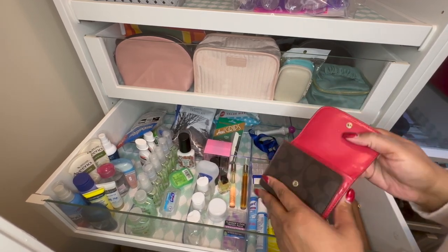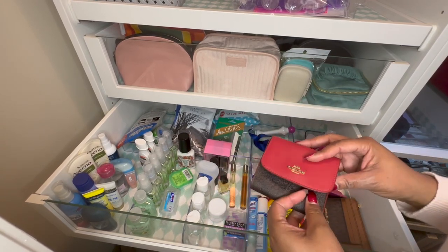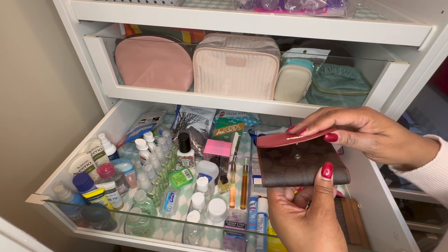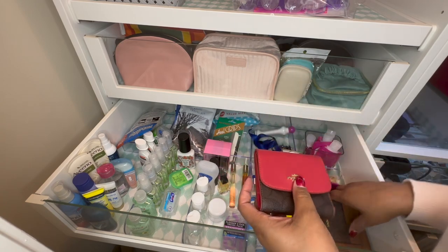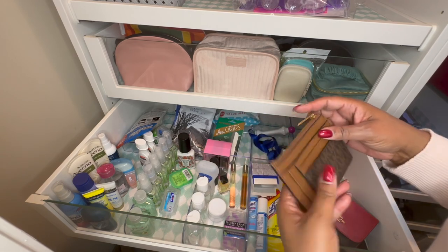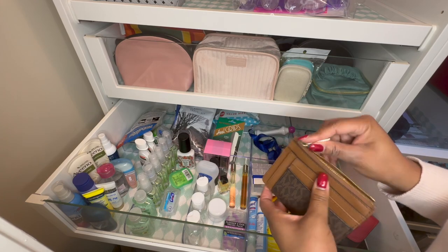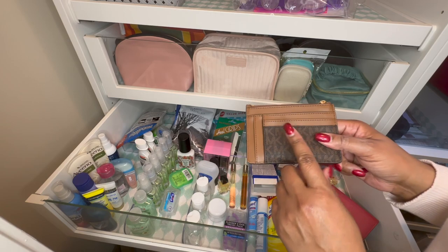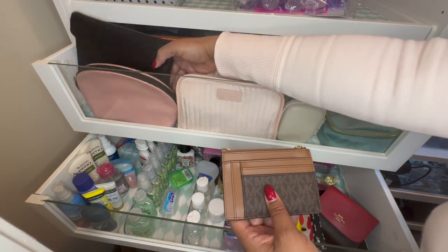This is my wallet that I love to take on vacation with me because it is so small. And it fits in my red crossbody Coach purse. So I love taking this one. And then I also have another small one, a Michael Kors one, that has a lot of room. This one actually can fit a lot of stuff in here. And it's small too, a little small wallet. So I do like these size wallets over this travel wallet that I was telling you guys about.